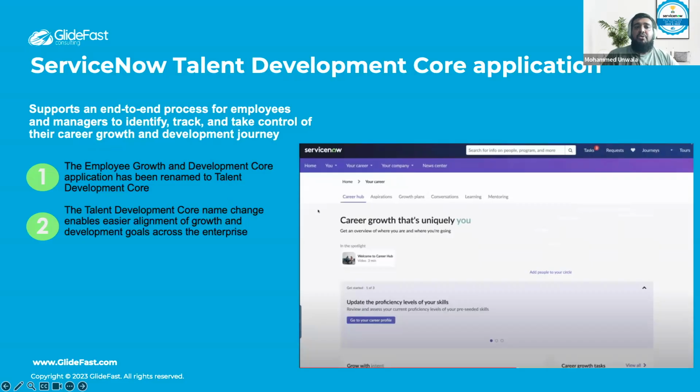The Talent Development Core is really nothing but a rename. The Employee Development Core application, which was previously there, has been renamed to Talent Development Core. This change enables easier alignment of growth and development goals across the enterprise. So that was the sole reason for the name change. And nothing functionality-wise has changed except the name, as I said, from Employee Growth and Development to Talent Development Core.